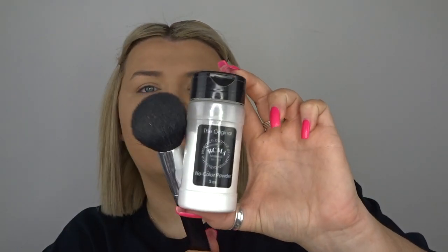Now to set the concealer, and I don't really need to set the foundation just because it is such a matte base. It kind of sets itself. Why do it if it's already done, you know? I use the RCMA No Colour Powder. If I knew what it was called, that would be great.